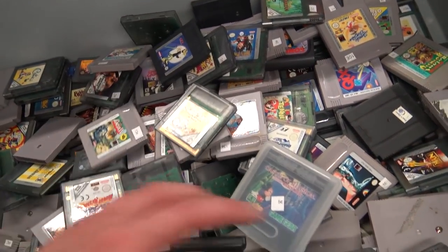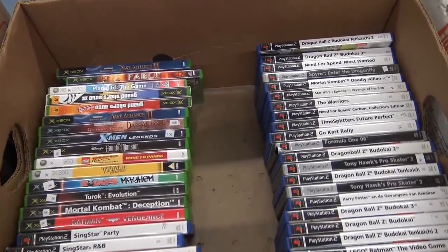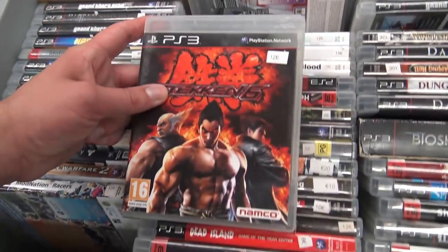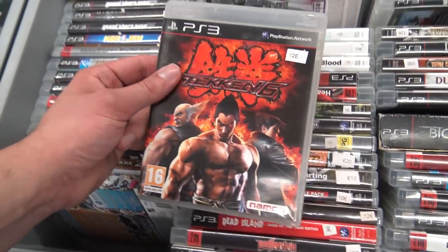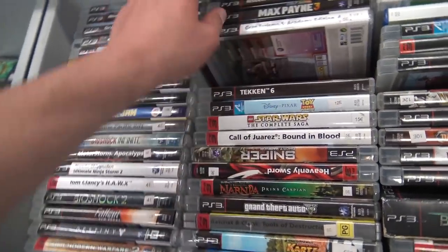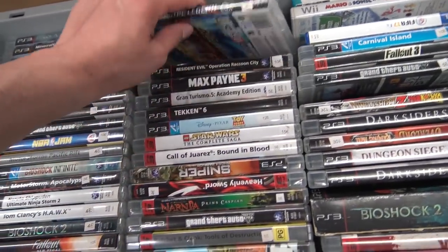Even some Game Gear games are over here. All kinds of prices. GameCube games. Another basket of Xbox, PlayStation 2. Another thing I want to start collecting is PlayStation 3 games, because I think PlayStation 3 will be super affordable and there are a lot of great games on it. I have a couple of systems now. Brutal Legend, Tekken 6, a lot of cool games.